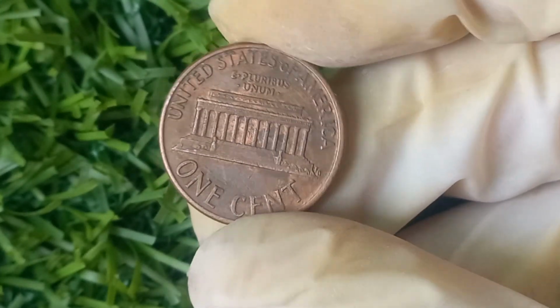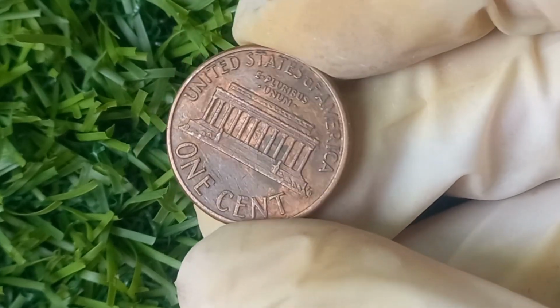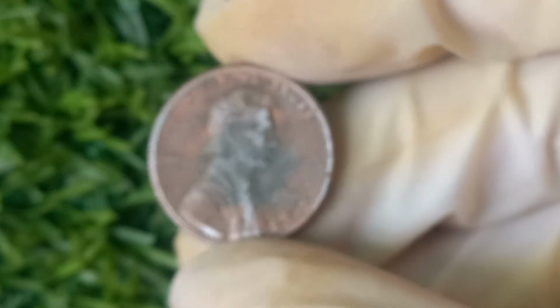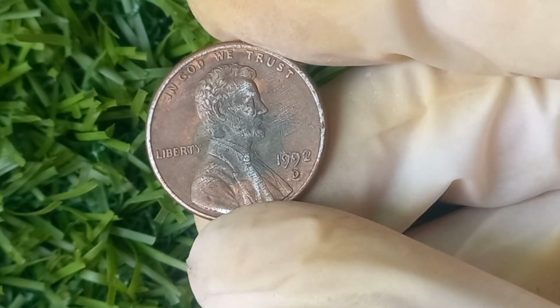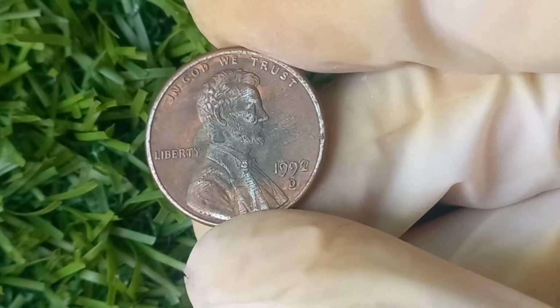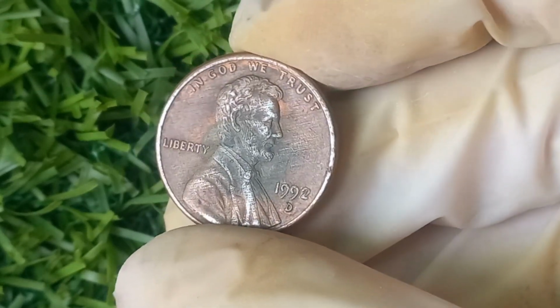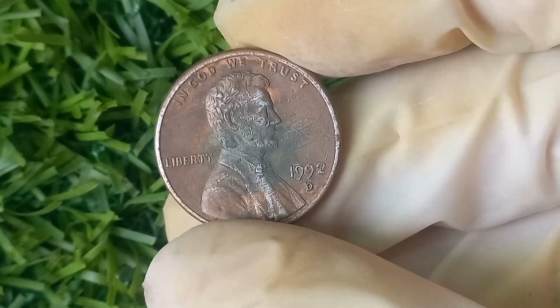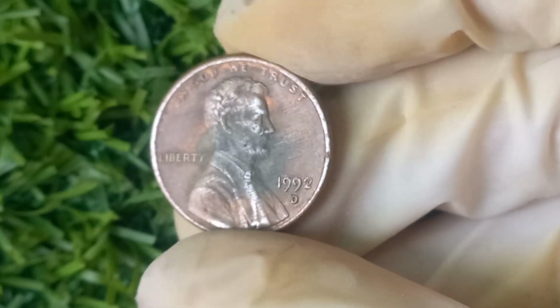That's right. Someone found one of these coins, sold it, and walked away with enough cash to buy a home, a new truck, and still have enough left to never punch a clock again. Imagine digging through your coin jar and discovering a life-changing mistake from 1992. That's not fiction. That's fact. And it's happened more than once. Now you're probably wondering, okay, but what are the chances I actually have one?